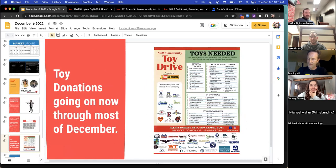Toy donations are going on now through most of December. If you don't know, we've got a big box in the front of the office. It's got a larger version of this NCW community toy drive on the front of it. Big poster, can't miss it. If you've got some cash that you'd like to give to it, we're also set up with cash donations. In any case, this is a great cause. They do this every year, and we love being a part of it. So let's donate some toys, and let's make the holidays a little better.